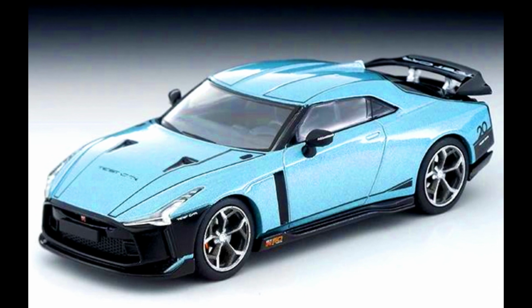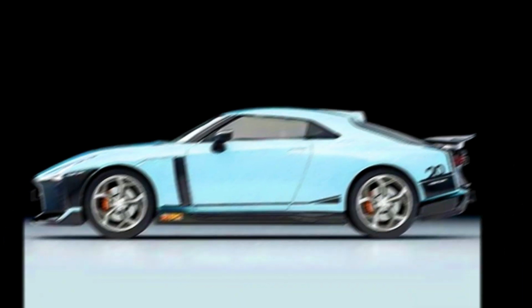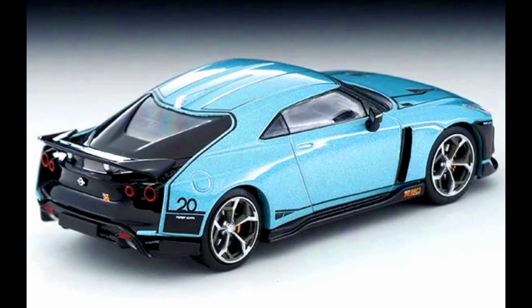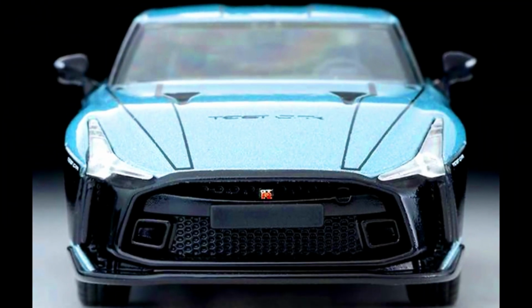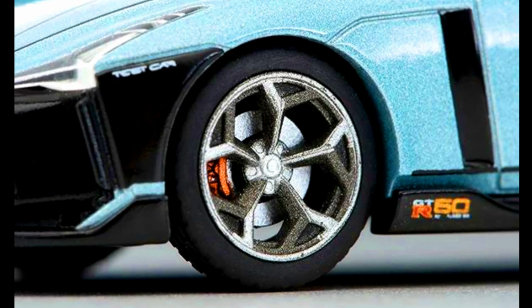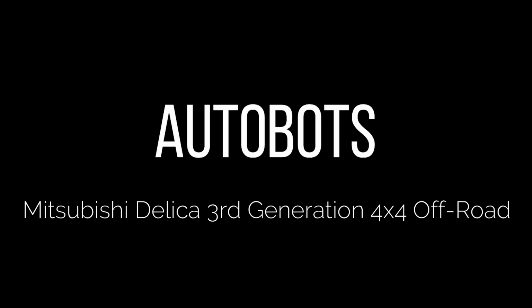Tomytec TLVN presents a Nissan GT-R50 by Italdesign test car. Color of the car, light green. Material made in diecast. Release date is May 2023.